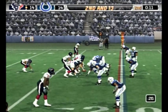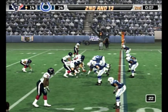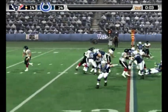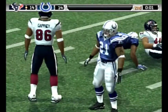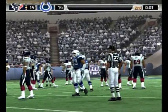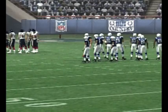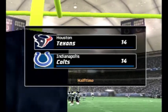Indianapolis using three linebackers. Hand it off to the fullback. Jefferson is there on the stop. At halftime, Indianapolis 14, Houston 14.